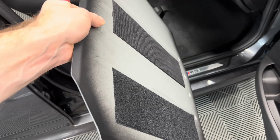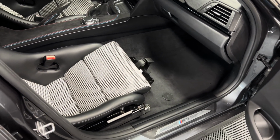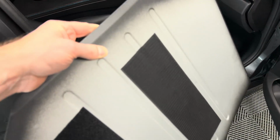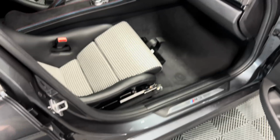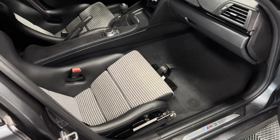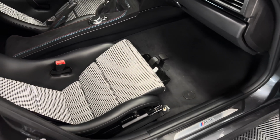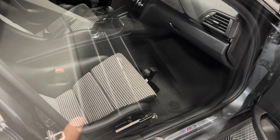Now, if you didn't have carpet in your car and it was a true track car and there's no carpet there, then you would use either side and put these together to Velcro it to the floor. But since I have carpet in here, it simply just Velcros in right on those little circles and we'll be good. So as you can tell, I removed the extinguisher because I didn't want to scratch it. So let me go ahead and throw this in and we'll go over to the driver's side and get that done.